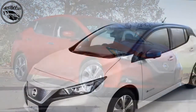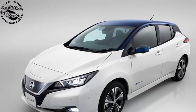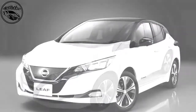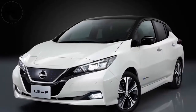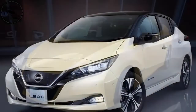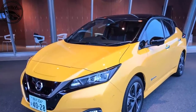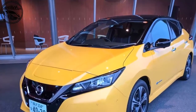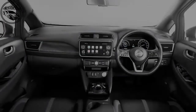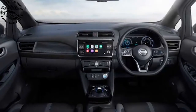Where the Leaf falls down when compared with the proper premium branded hatchbacks against which its price continues to be set. The car's driving position is improved, but still feels oddly perched up, because you're sitting, even up front, directly on top of the drive battery, and still lacks telescopic steering column adjustment. Perceived cabin quality is a shade improved from the outgoing car's standard, but it's still way off where it ought to be for the price.